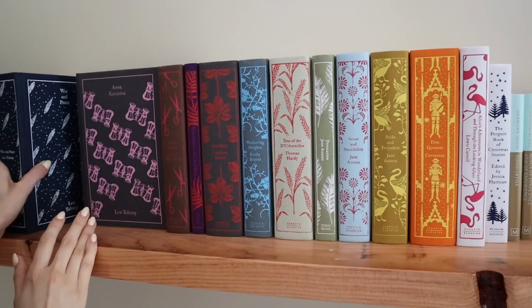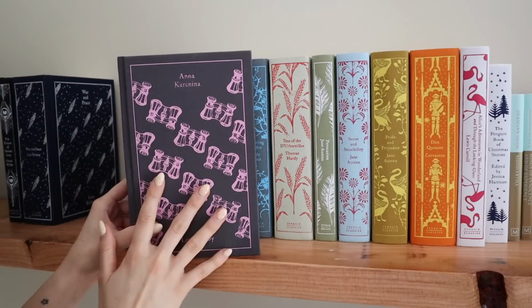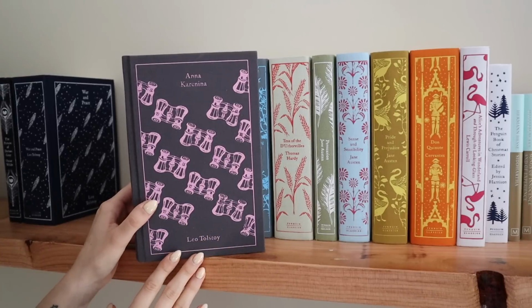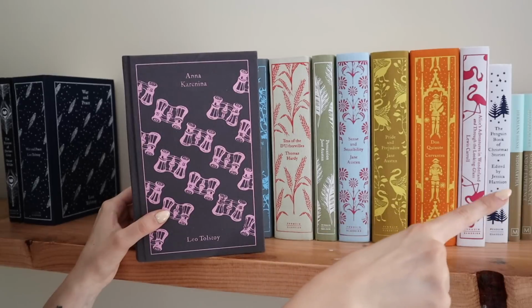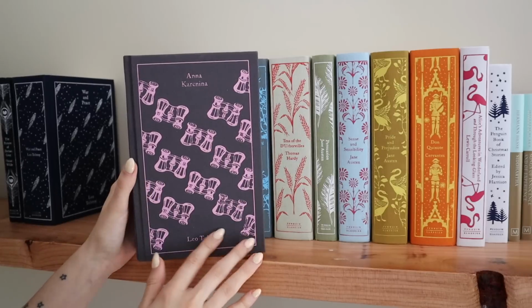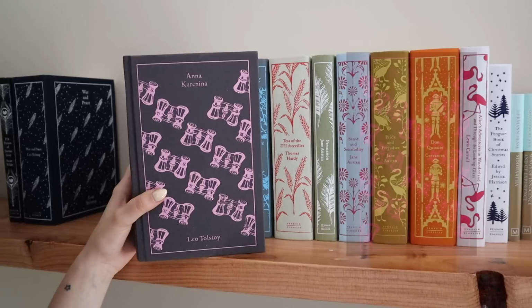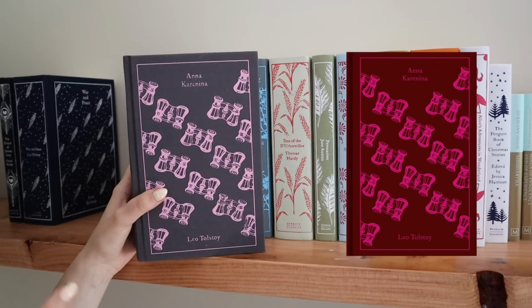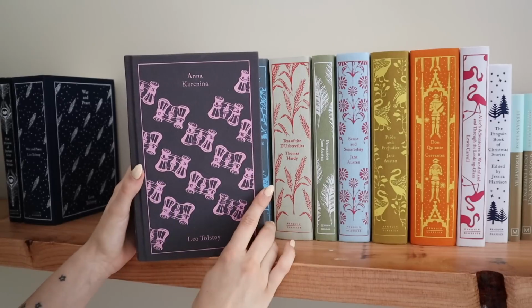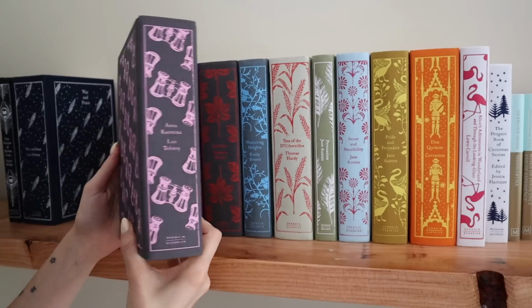It's gorgeous. Then we have another one of my most prized possessions, and that is my Clothbound Anna Karenina. This was my trophy for finishing Anna Karenina for the first time. I was so excited to get this edition. I first read it in the Pan Macmillans, which you can see right there. I love the Pan Macmillans, but this was my trophy for finishing. And I adore the pattern. I love the colors. There's also a new version, which is kind of like a burgundy color, and a pink, which I love together, and I really want to get it, but I already have this edition, so it doesn't make sense to get another edition of the same exact book of Anna Karenina that I won't be reading. So anyway, it's gorgeous.